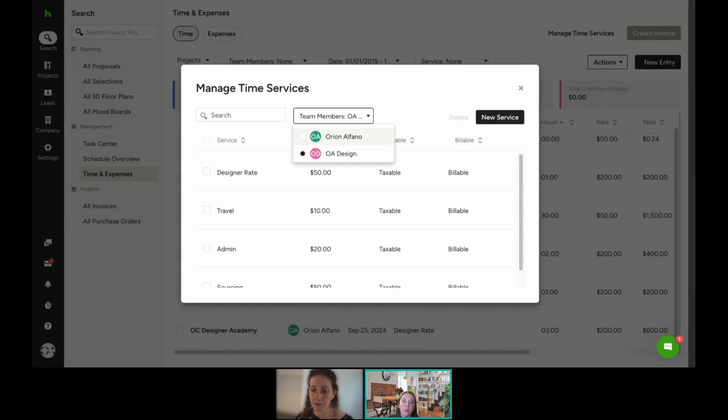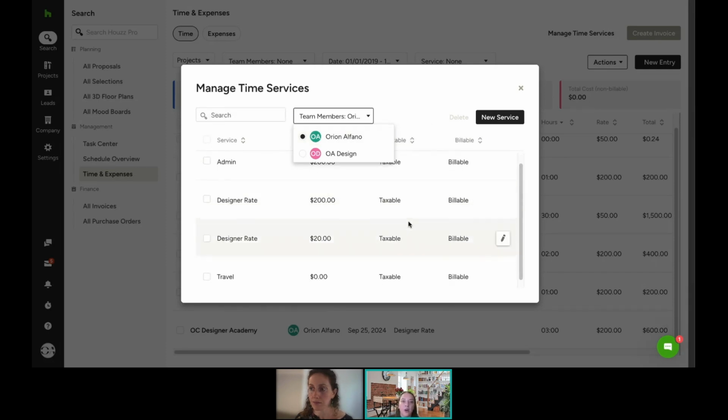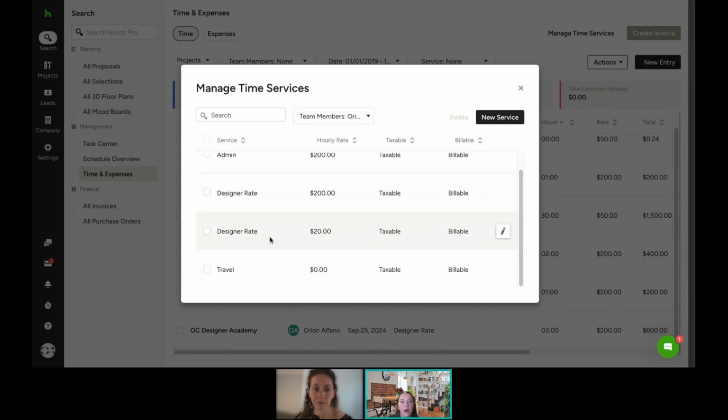This is where those team member logins will come into play and come in handy. Maybe not every designer is getting paid the same rate, or maybe they have different services that they're offering and that they're billing their time for. I can then go in and customize this cost by my team member, and I can make sure that one team member is not seeing the other team member's rates. So there is that discrepancy there.